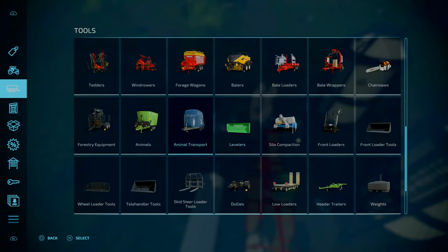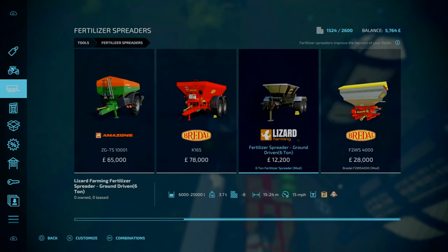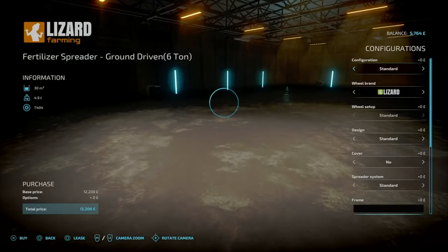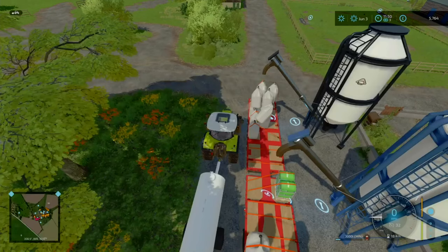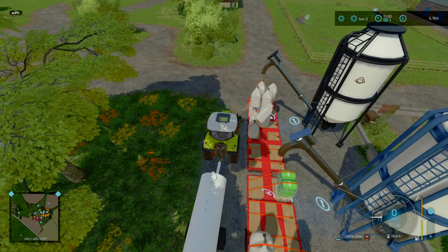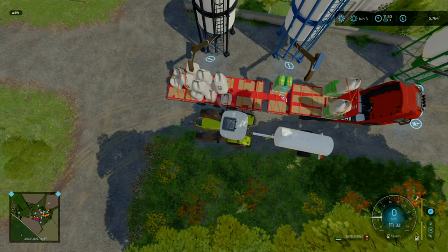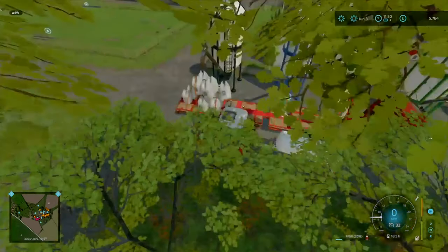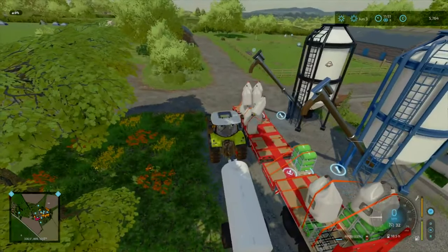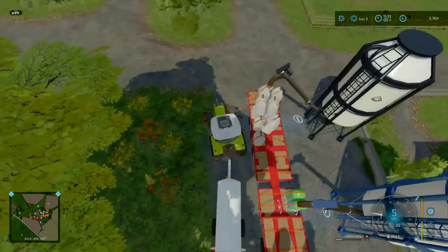Oh, what was the cheap lime spreader? 9 grand? 12 grand. That holds 9,000 litres at 13 grand, so actually we'll do some of these contracts and then we'll get that filled up. Yeah, we still have lime left over, but we can put that in storage. Let me just get this unloaded in a sec and then we'll start doing some contracts.